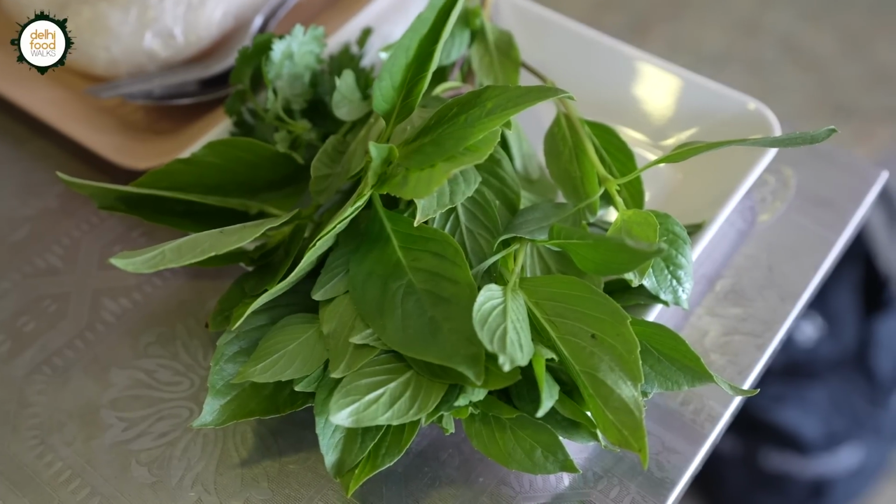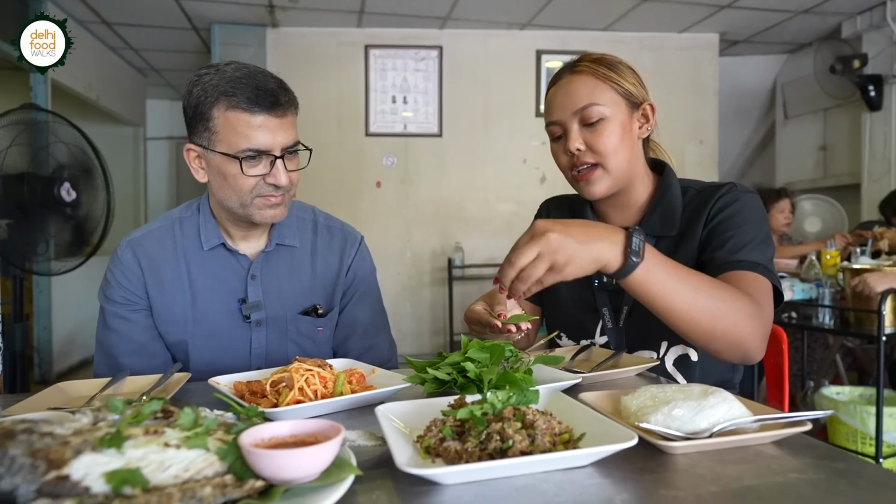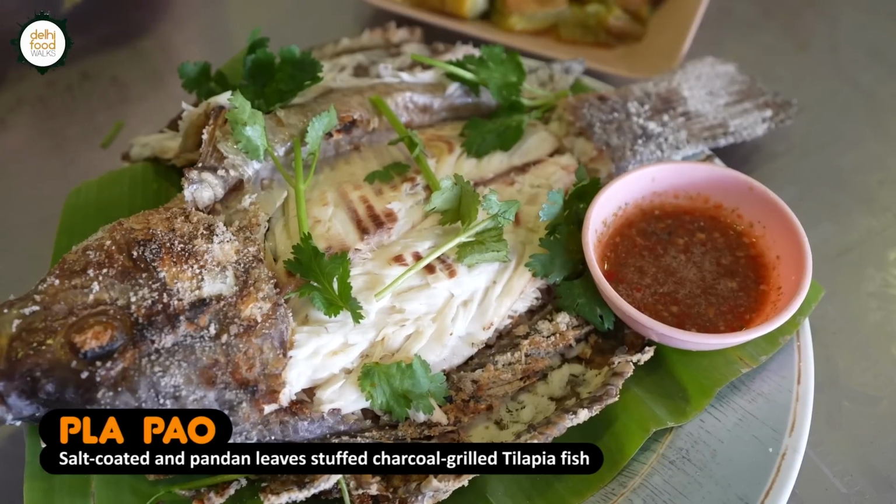When we have this one, we're gonna have it with the Thai basil over here. We use the Thai basil leaf like this, and then we put the catfish in there, wrap it, and have it in one bite. The next one is the tilapia fish.